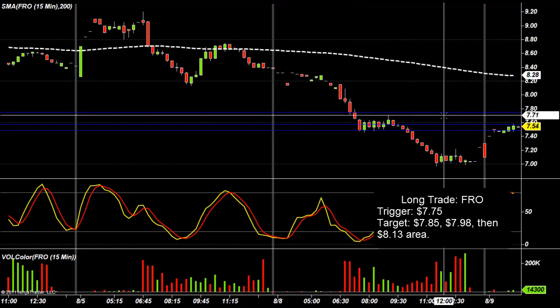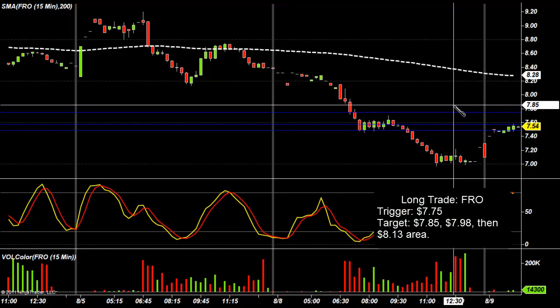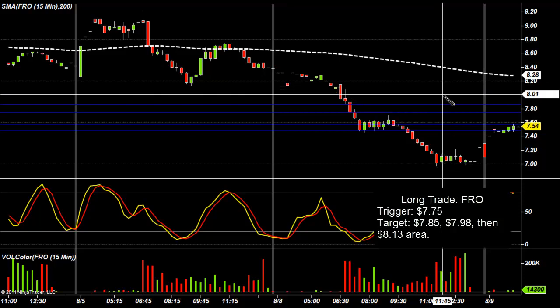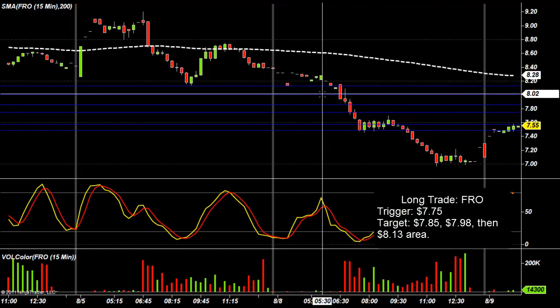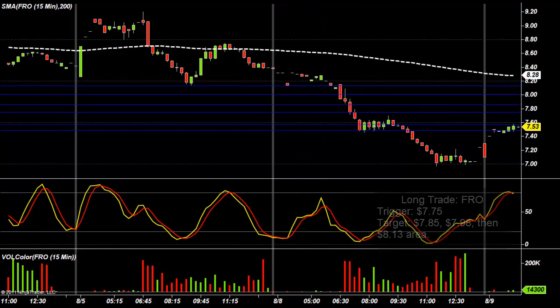You could start a little bit early if you wanted to with a small position, but I would make sure you have strong volume on the break. 775 is a safer bet. Look to take some profit around 785, half or less of your position, and then see if you can push up into past 8. You might face some at 8, and then here around 815, 813 area. So those are going to be the profit targets. Probably going to hit some pretty good resistance here around 820 to 815.